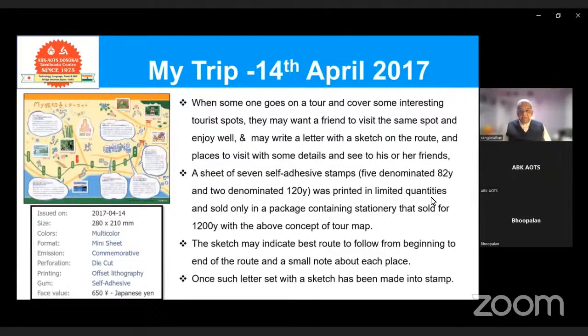The sketch may indicate the best route to follow from the beginning to the end of the route and a small note about each place. One such letter set with a sketch has been made into a stamp and sold. This was sold in the year 2017 on April 14th. It is a 280 by 210 millimeter sheet. It's called a mini sheet, and it's a commemorative stamp.